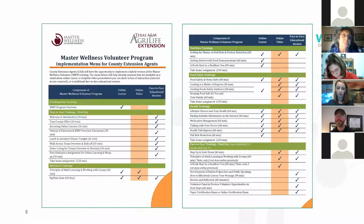Even with our model here in Texas being a hybrid implementation model where they can assign online courses if they choose, we do have a lot of counties that still want that face-to-face contact with their volunteers and choose to host all 40 hours in person. And I think the Arkansas program is set up so that most of the training, if not all of the training, basically occurs in person with some self-study.